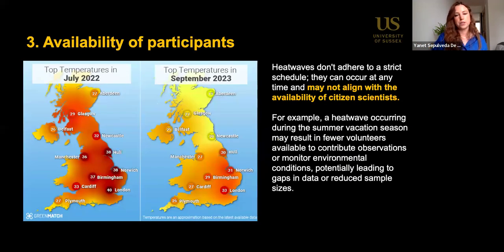The availability of participants was something that was very important as well. So I did get some messages saying, we think there's a heat wave coming. We would send them an email saying, prepare yourself because maybe this weekend we're going to have a heat wave. And then I would get some emails saying, well, I'm going to be on holiday. I'm not going to be near my flower patch. So that is something that could have affected as well the data that we received.